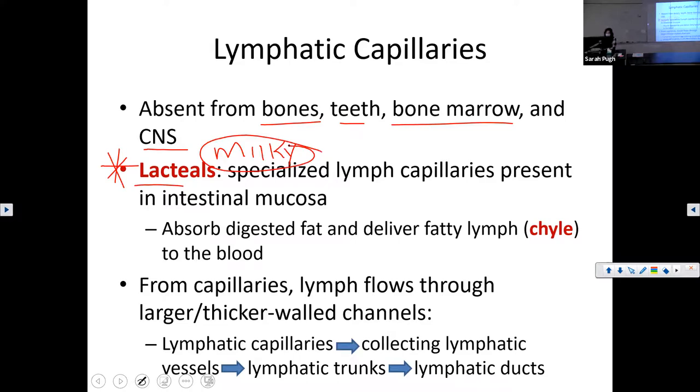Okay. Now from lymphatic capillaries, the lymph is going to move into bigger and bigger lymphatic vessels. So it's going to go from a lymphatic capillary into a collecting lymphatic vessel, into lymphatic trunks, and then finally into the biggest vessels called lymphatic ducts before it gets dumped into your bloodstream.